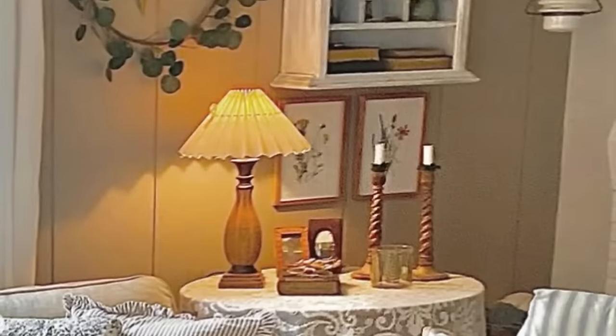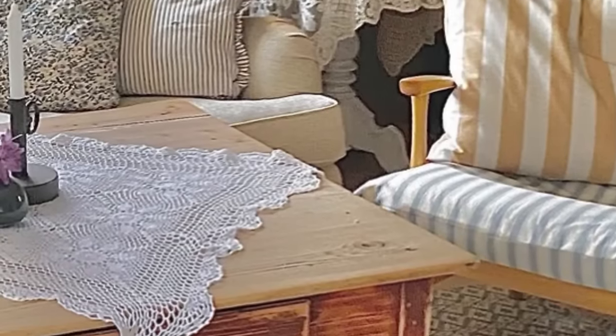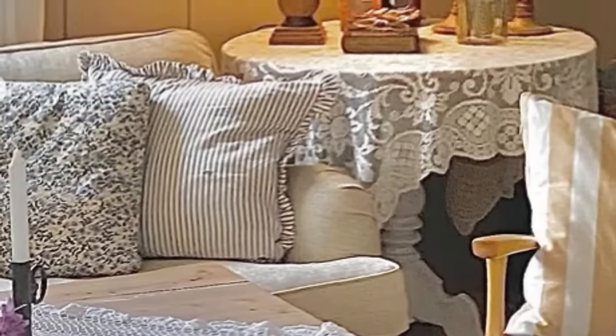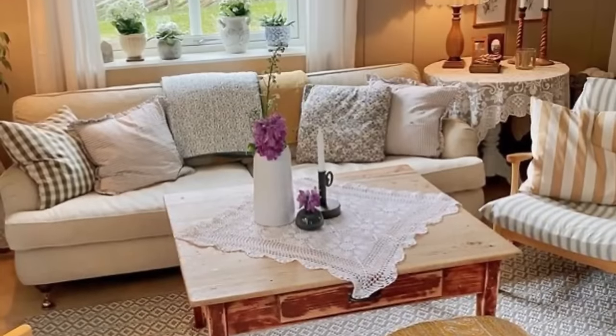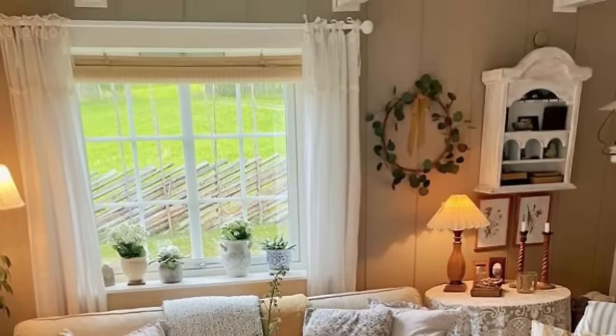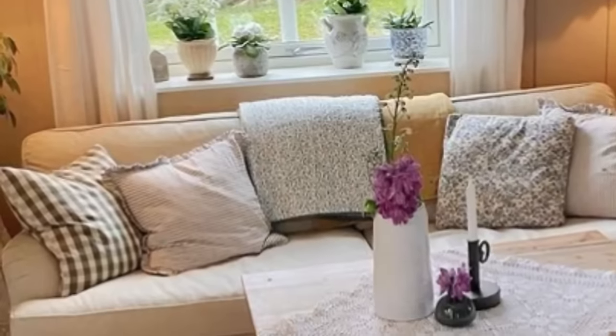The cushions in the living room are cottage style to create a cozy and inviting atmosphere. Cottage-style decor often includes soft and comfortable furnishings, such as plush cushions, to make the space feel warm and welcoming. The use of floral prints, soft colors, and natural textures in the cushions can also enhance the cottage-style aesthetic and contribute to a relaxed and charming ambience in the room.